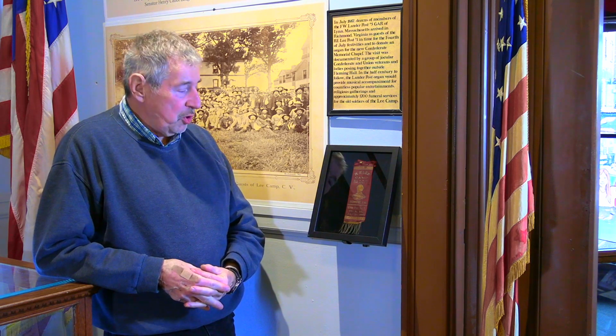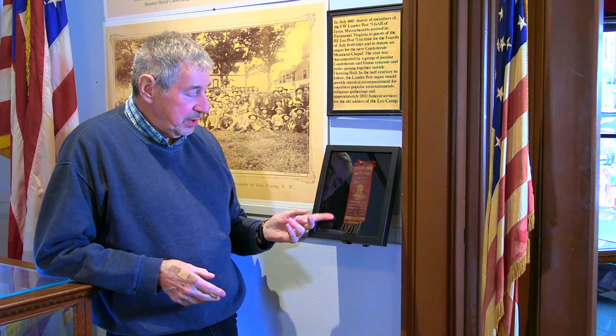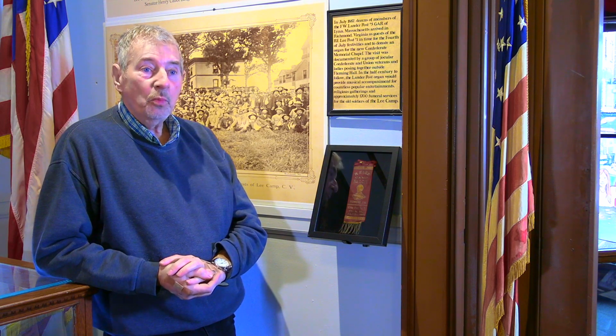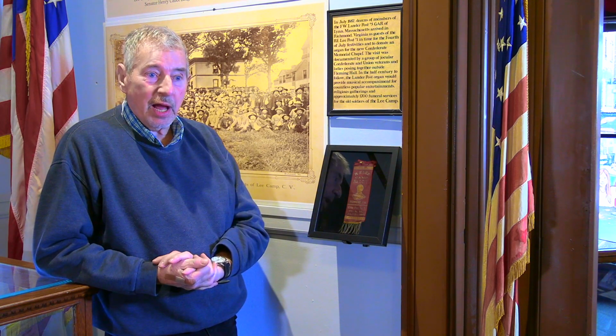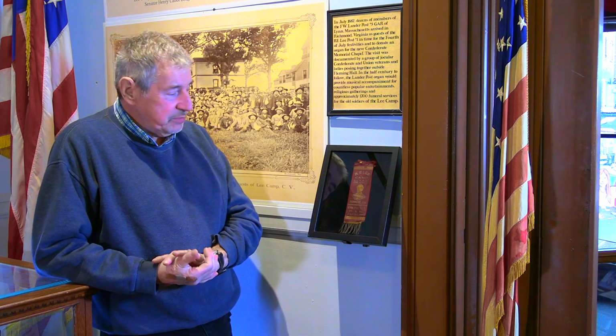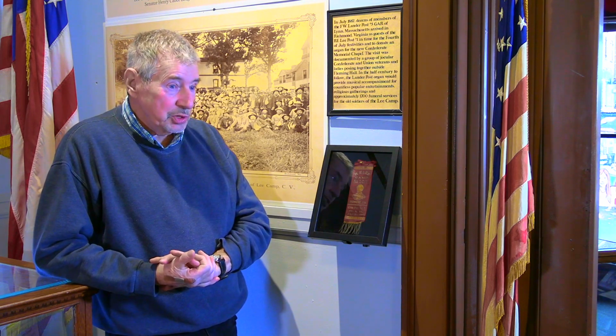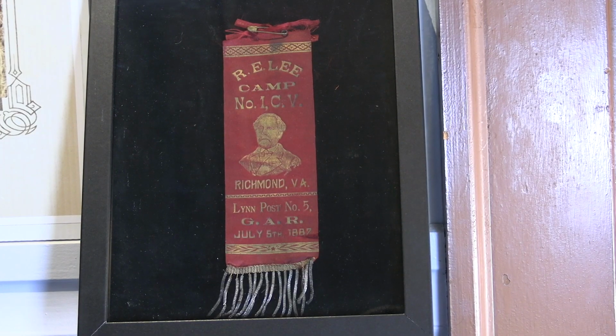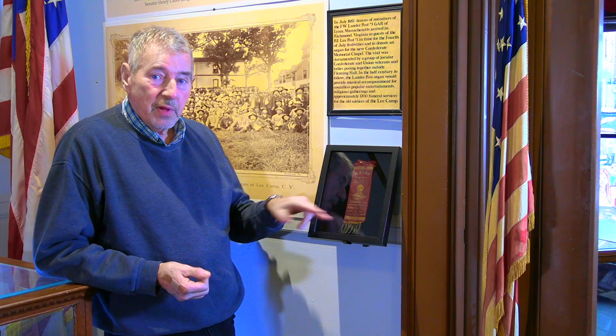One thing I wanted to mention before we go into the next room is this badge. That's a badge that was given to participants from both sides, the Confederate and the North side, when they met here at the Henry Cabot Lodge, and also down south at the Virginia Lodge. And it says the Robert E. Lee Camp, so that's for the Confederate veterans, and it mentions the Post 5.